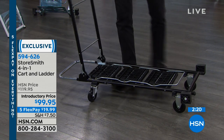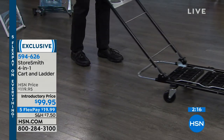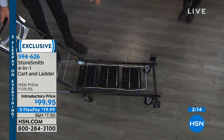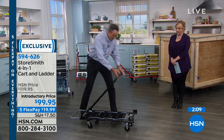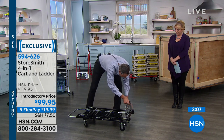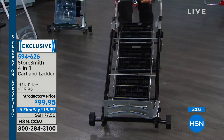If you're working in a warehouse, at a lounge, at a bar, you're loading up music equipment, you just take it right out of the car. If you're gardening and bringing things around the front of the house. Look at this. I'm not using any tools. It's going from position to position instantaneously. And now it's a hand truck.